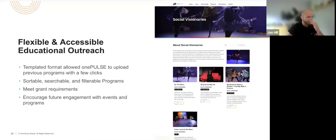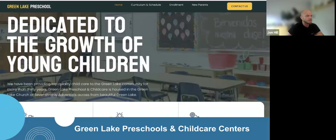Up next, we've got Green Lake Preschool, which is a preschool and care center with two locations. One is Green Lake, the other is Woodland Hall. They came to us because they were managing separate websites for each location differently, which was time consuming and inefficient.